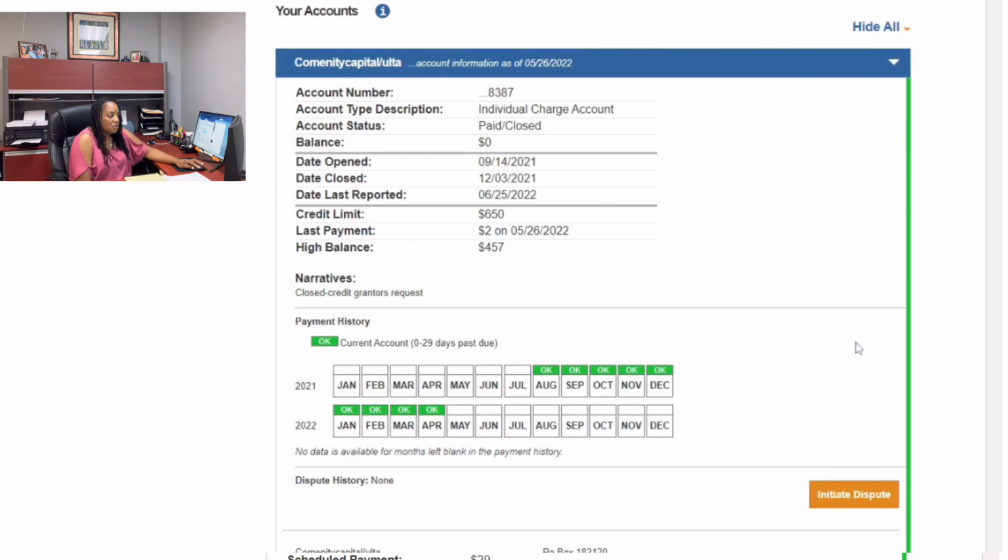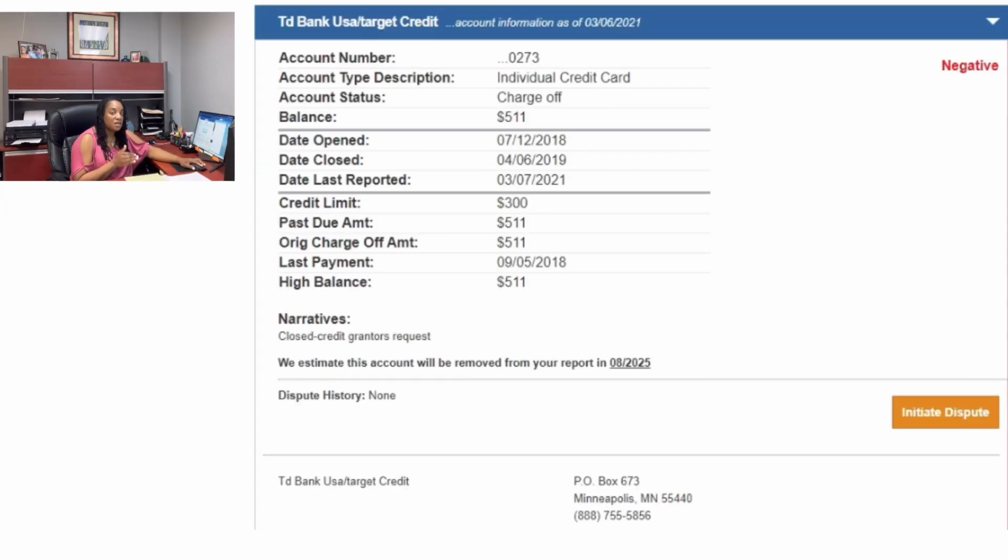So I'm going to scroll down and I'm going to find a derogatory. Because I know this account personally, I know for a fact that this was an actual charge-off that had gotten paid. So this is a paid charge-off. So this should not be reporting like this. This is reporting all wrong. First of all, it's reporting a past due amount that it should not be reporting on a closed charge-off. Everyone knows that. So that's dispute reason number one for this account.